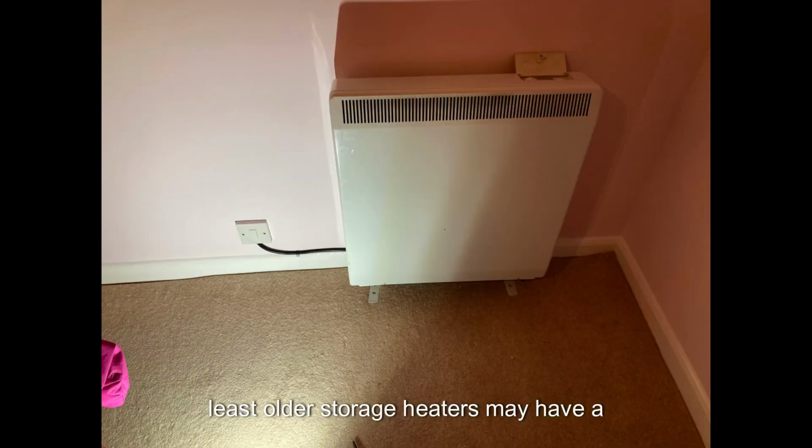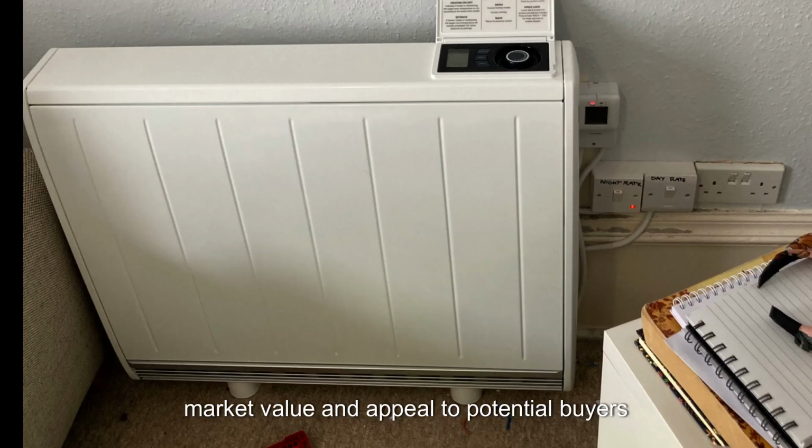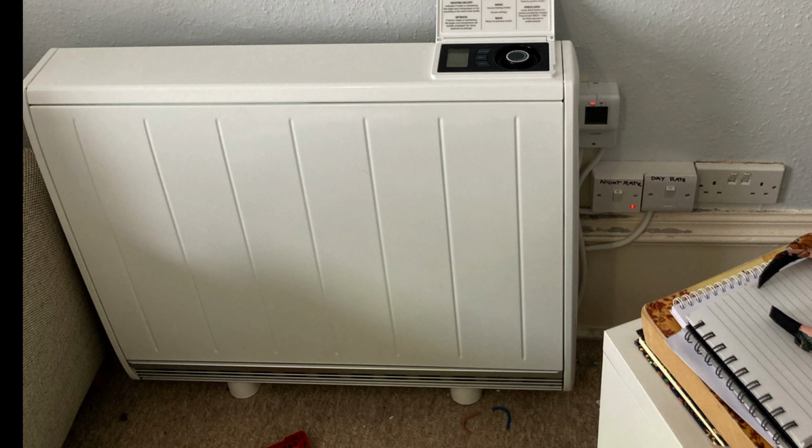Older storage heaters may have a lower energy efficiency rating, resulting in higher energy bills and environmental impact. By upgrading to EPC compliant storage heaters, you not only improve the energy efficiency of your property but also enhance its market value and appeal to potential buyers or tenants.